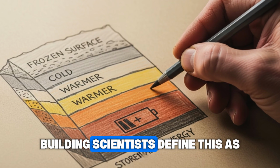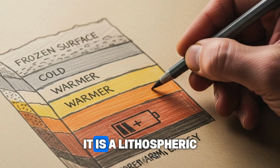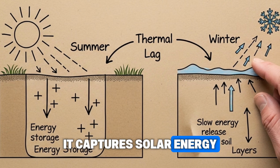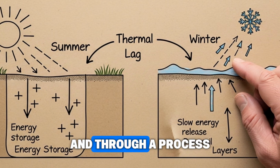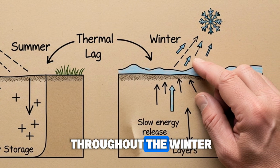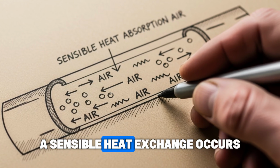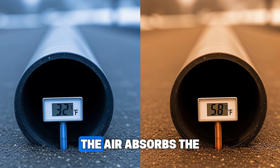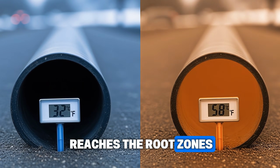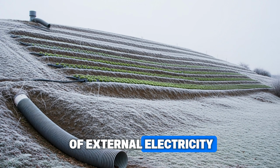Building scientists define this as subterranean thermal mass, but more specifically, it is a lithospheric thermal battery. It captures solar energy during the summer months and, through a process called thermal lag, releases that energy slowly throughout the winter. As the air travels through the conduit, a sensible heat exchange occurs. The air absorbs the soil's stored energy. By the time it reaches the root zones, it has been thermally conditioned without a single watt of external electricity.